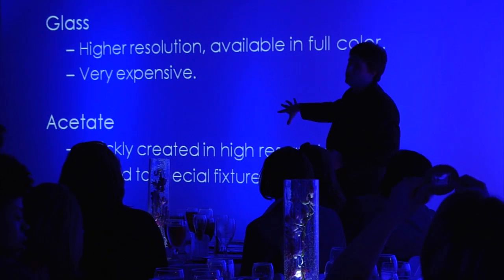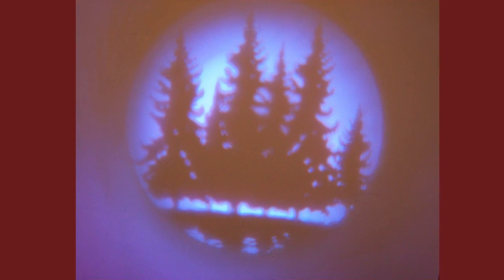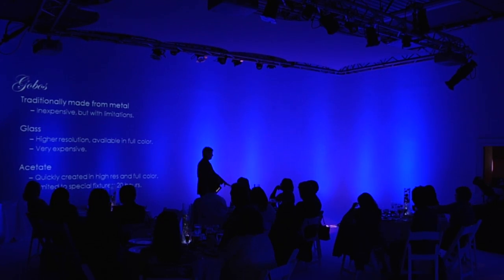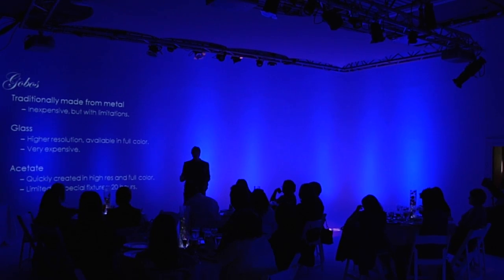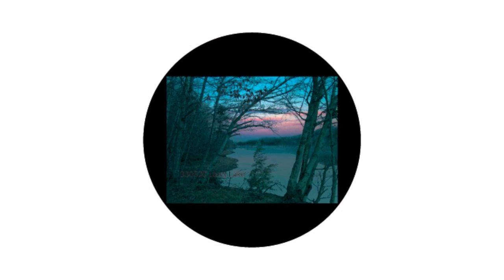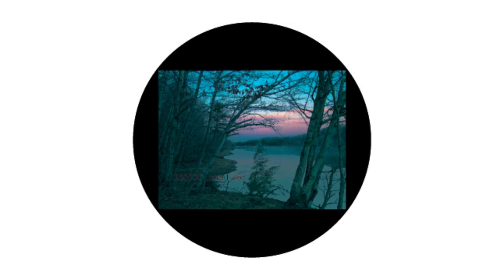Sort of between the two is a new technology. It's an acetate gobo, which you can actually print locally. You don't have to ship it away to a laser cutting facility or a glass etching facility. The acetate gobos are actually what we're using here. But again, they have some limitations. They're great in that they're easy to turn around. You can manufacture them locally. So if you have a last minute event or something like that, they're a really good option.